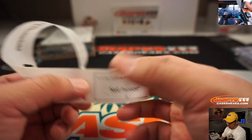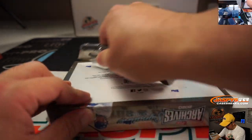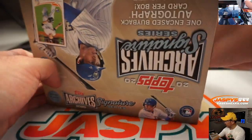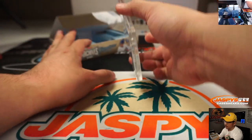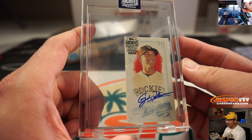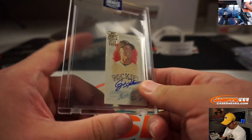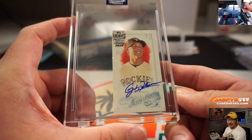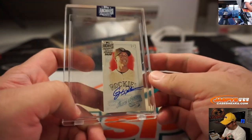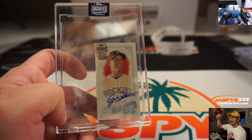Neil, last spot mojo, box 3. And it's a little guy. It's a one-of-one mini, Corey Dickerson. Nice, from Alan Ginter. Alan Ginter mini, autographed by Corey, and it's a one-of-one. Neil, last spot mojo. All aboard the Big Hit Express.